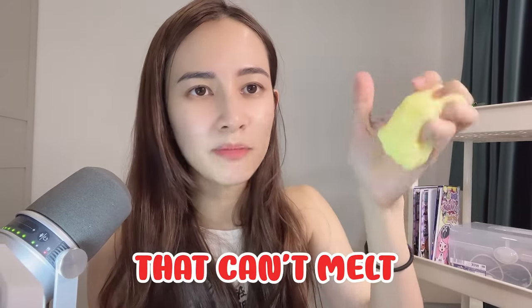Oh gosh. I'm trying to get all of it out, but can't seem to do so. This is a very cute concept, but overall, I don't know. I mean, it's just slime. Look at it. Okay, it doesn't really feel like slime. It feels more like jelly that can't melt. Look.